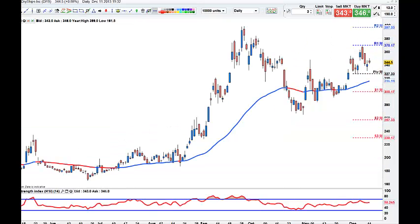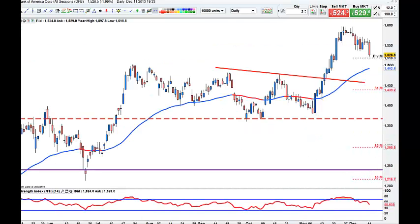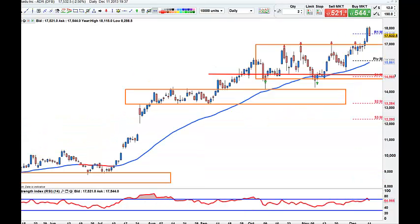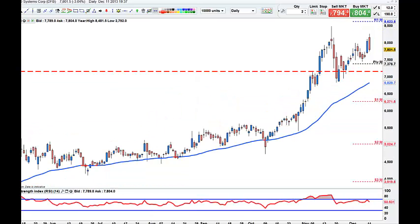Dry Ships, I am interested in Dry Ships. I would steer clear. BlackBerry's had a couple of good days. Bank of America is now selling. I would buy down here. Come and retest this trend line, and I would be a buyer on that. Baidu struggling at the highs. Apple struggling at the highs. 3D Systems struggling at the highs.